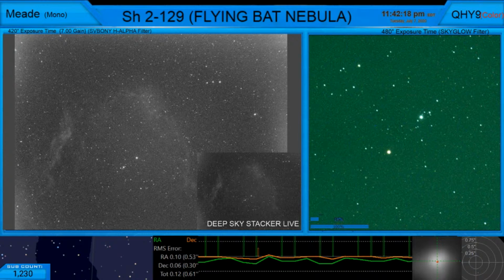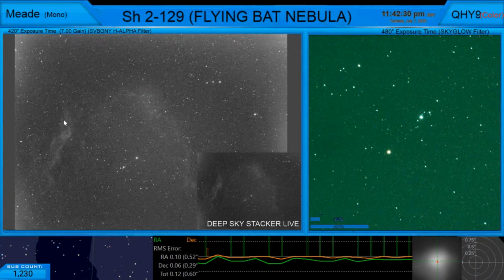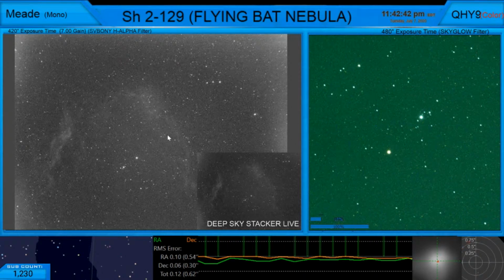Yeah, so Kim, now that you're joining, this is the Flying Bat Nebula. And again, I can outline it just a little bit here. This would be the one wing, which is right here. This is the actual bat right here. And then this is the other wing right here. So it looks like a bat flying in space. And then, of course, I have Deep Sky Stacker Live pulled up too. And that's right here. So that's pretty cool.